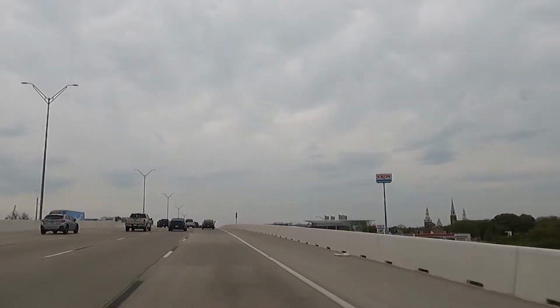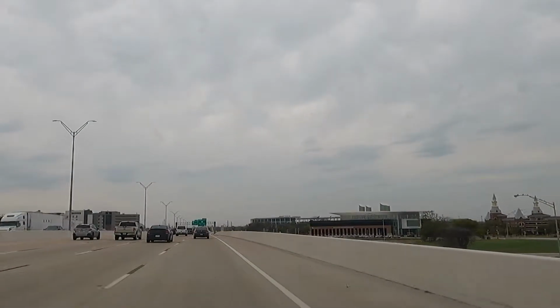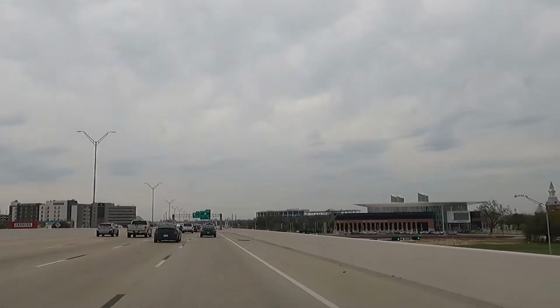The buildings you see on the right are Baylor University, and the building you see just off of the interstate ahead is the new Baylor Welcome Center.